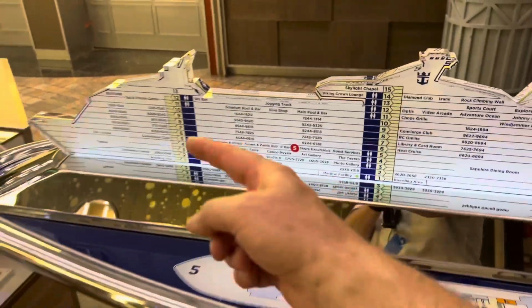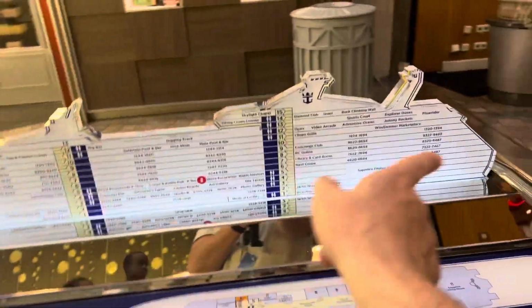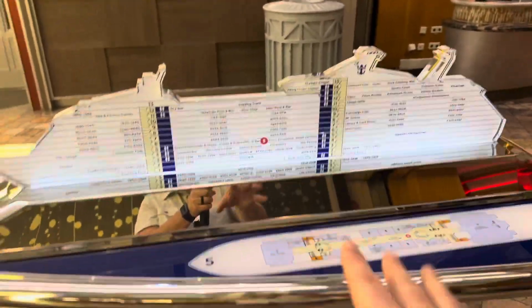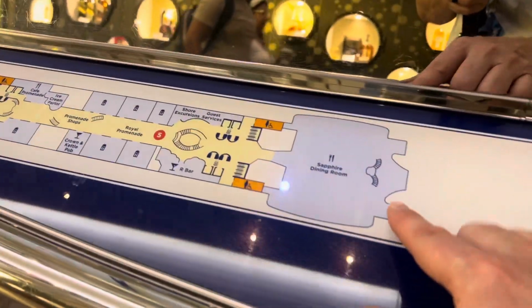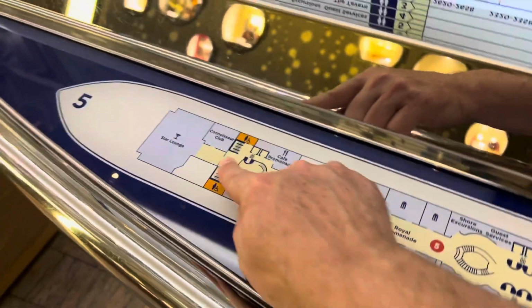But check out these, much like at the elevators, there's these little models that kind of show you where you are, but then also is the front that way or that way? Yeah, you know, so as you're walking, just try to find one of these. You can kind of look and see what's on the deck that you're on.